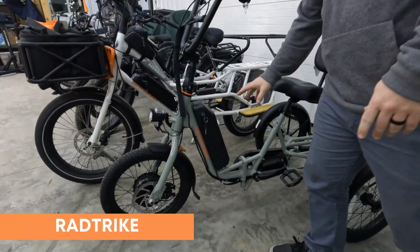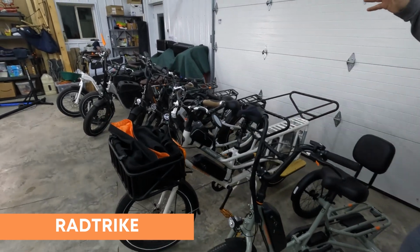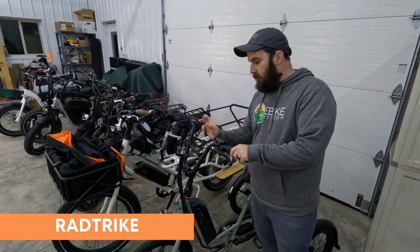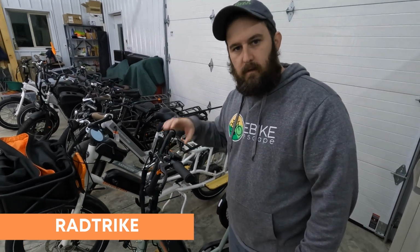One thing to note about the RadTrike is it does have a 10 amp hour battery, where every other Rad model has a 14 amp hour battery. You may also notice that up here on the handlebars, you are missing a speedometer screen on the RadTrike. And so it just has a simple pedal assist selector on the handle.